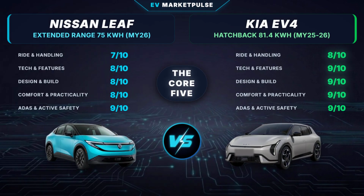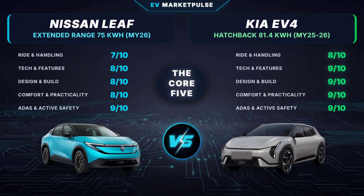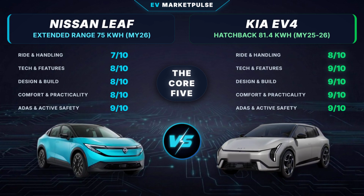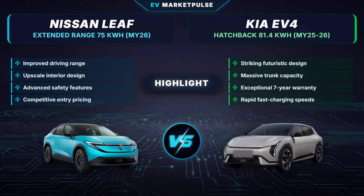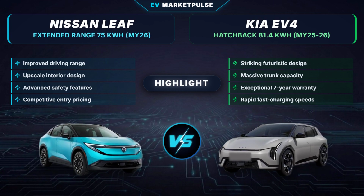Evaluating the overall package, the Kia takes a noticeable lead across nearly all subjective categories, offering superior design, tech, and comfort compared to the Nissan. Choosing between them really comes down to prioritizing Nissan's proven heritage and competitive pricing against Kia's striking modern design and massive cargo flexibility.